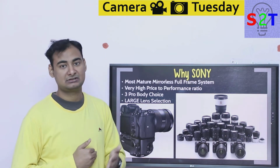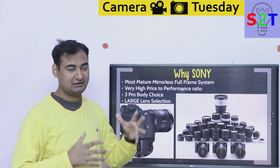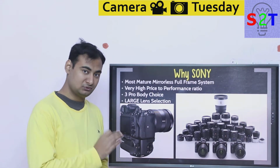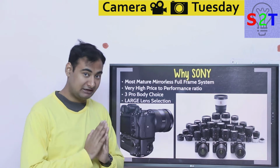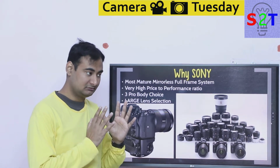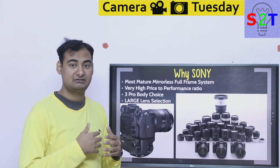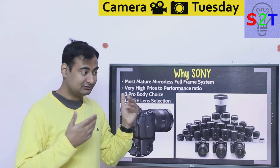On top of that, let's say you are starting out and you are like, okay, I do not have $1 million sitting in a bank. So the price to performance ratio of Sony cameras is unmatched. Flat out, it's unmatched. The amount of things they can do, the amount of things they can do reliably, and the amount of things they can do reliably well, it's on a different level.